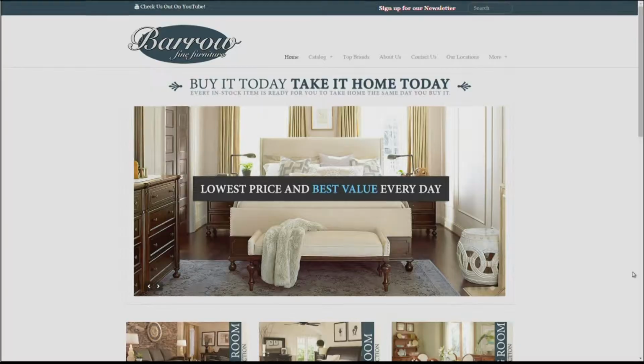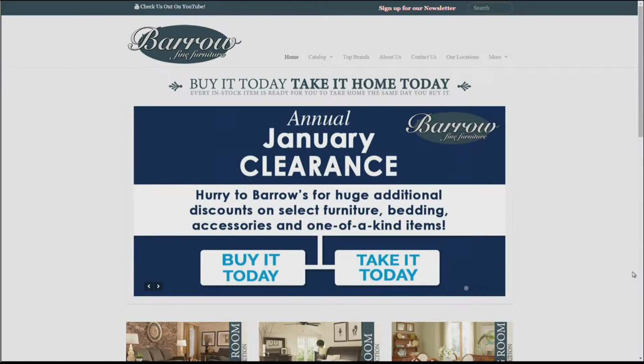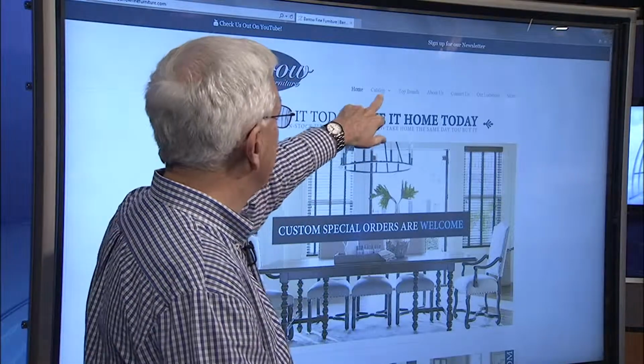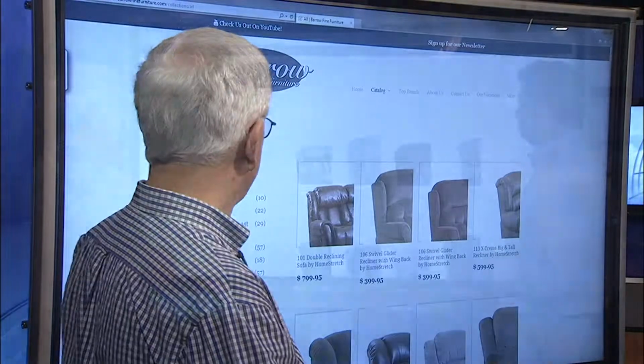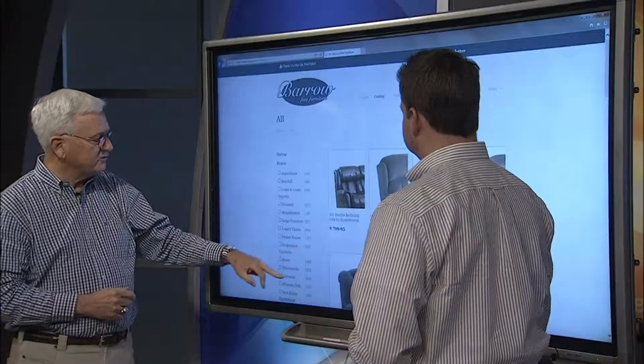Joe, you know, websites are always evolving. And that's true with us as well. And as you see this, it's very simple to navigate this website. This is a home page, and even you, Joe, could go to where it says catalog, and you can see all the various places to go. You go to living room, just for an example. These are what all the manufacturers are, and it shows you how many items are there.